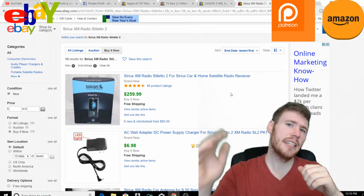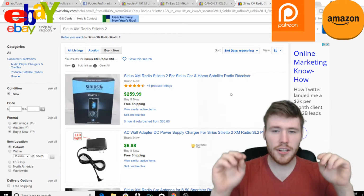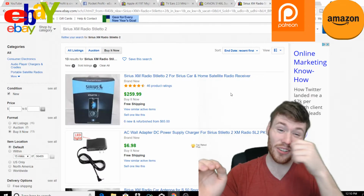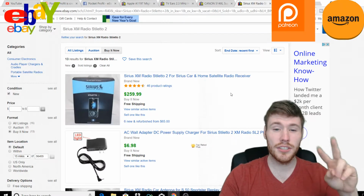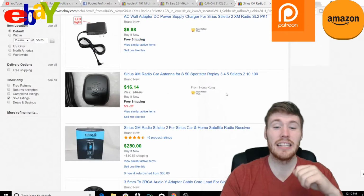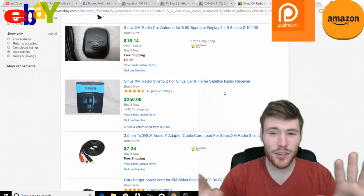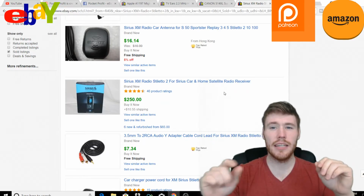I think I paid $60 for all of it. And I sold this. So this was like $15 by itself. I bought this and I sold this Silhouette number 2 Sirius XM radio for $260. It was brand new, sealed, never opened, still had its seals in place.